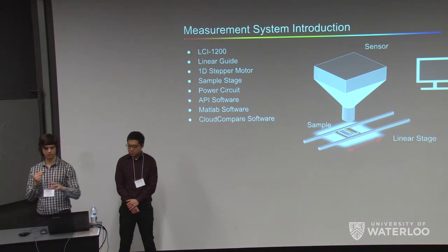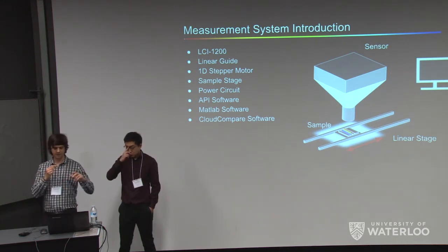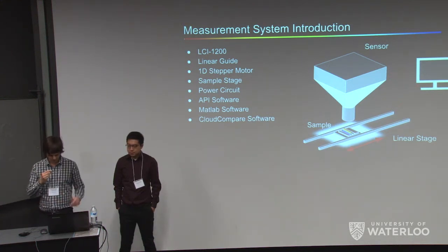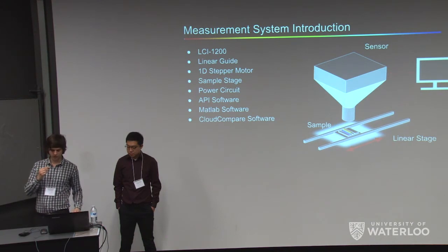We actually made this whole system with a variety of different components. First, of course, we have the LCI-1200 as described in the previous slide. Next, we wanted to mimic a manufacturing environment. To do this, we have a linear guide, a 1D stepper motor, and a sample stage. The sample stage is to hold the actual sample, whereas the linear guide and 1D stepper motor are used to mimic an assembly line fashion, so we can stitch together the 2D images to make 3D images. Next we have a power circuit to power everything. We have our API software, and here we can start and stop measurements, adjust parameters, and view the actual 2D profiles.